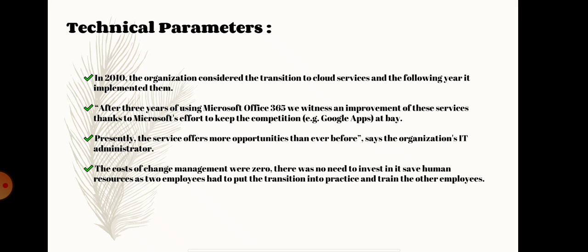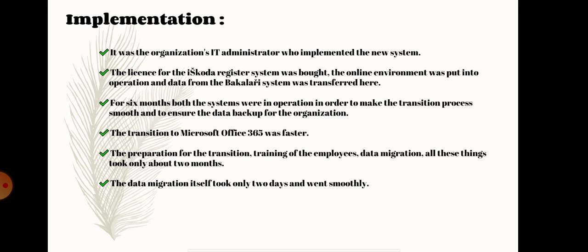There was no need to invest in it, save human resources, as two employees had to put the transition into practice and train the other employees. That is how we implemented it. It was the organization's IT administrator who implemented the new system.